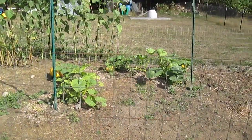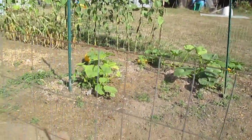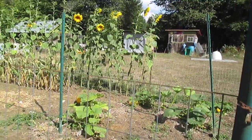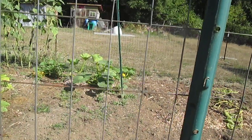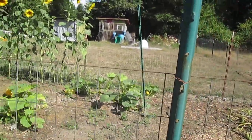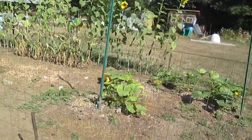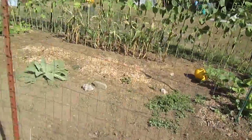Let's see, there is that giant pumpkin, if you can see that. See it poking a little bit of yellow out from between the leaves. And I had two, but yeah, that one's now unrecognizable. Some little rodent has had its blast with that over the last couple of weeks, actually. And my Cinderella.